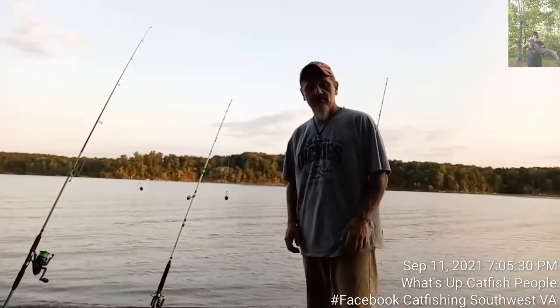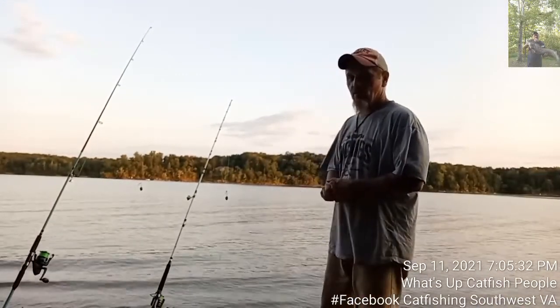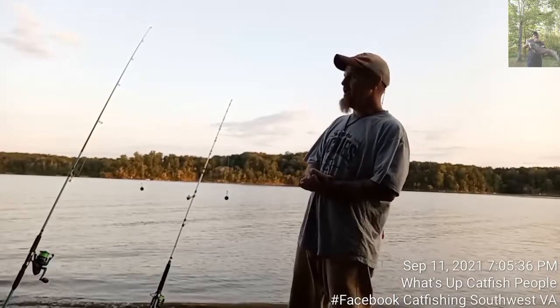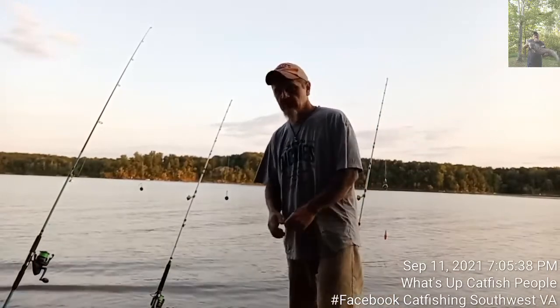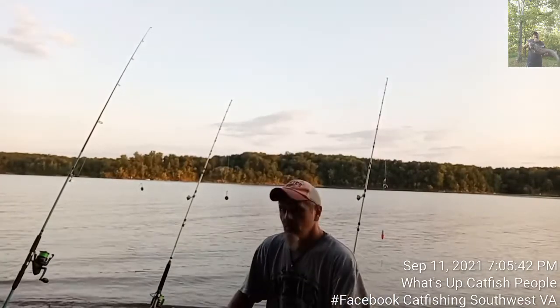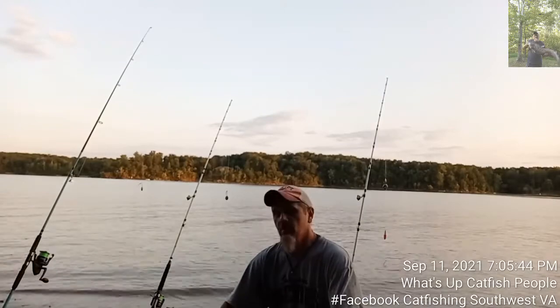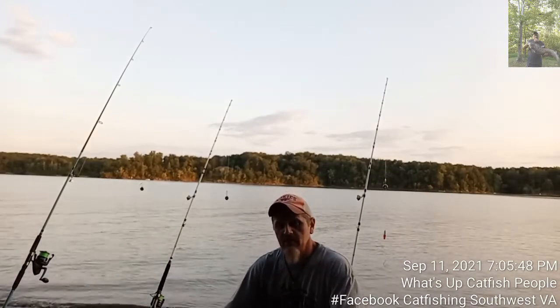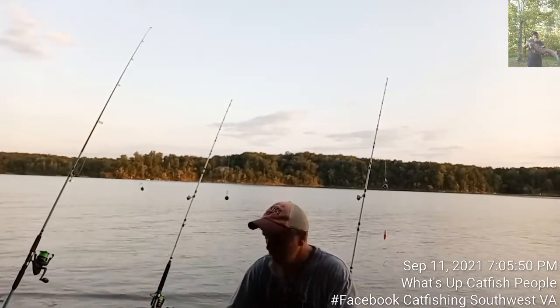Staunton River State Park. We are on the right-hand side of the boat launch at Staunton River State Park. We're running cut bait. We're running chicken. Right now, that's king on the dam for me. That's what's been bringing them all in.